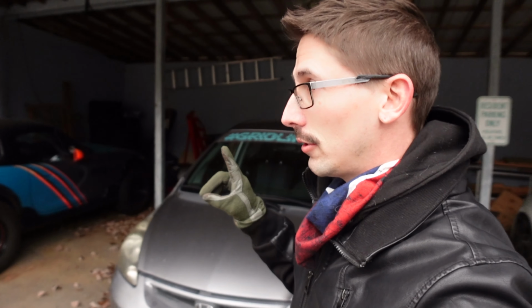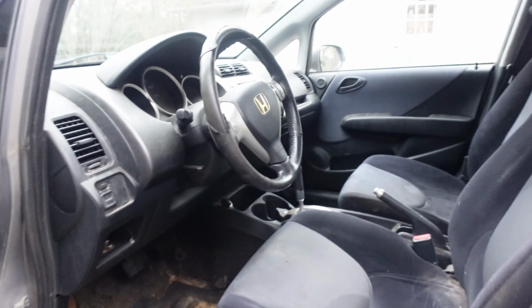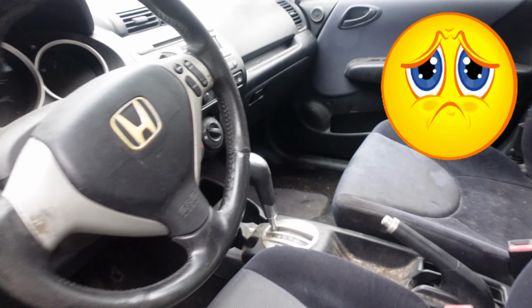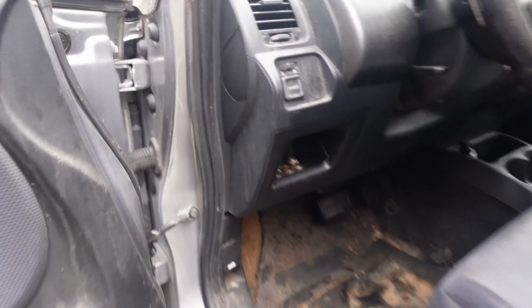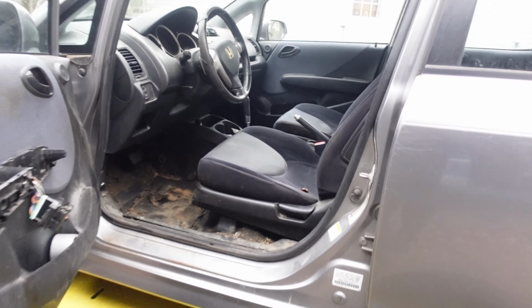Also, another thing about this car, the interior is pretty much trashed. It is an automatic, so that's kind of lame. And yeah, hey, found some money. This car's already paying for itself.